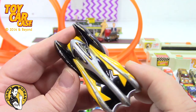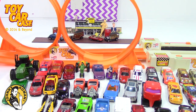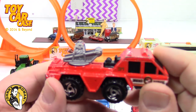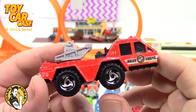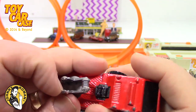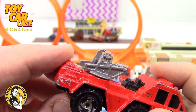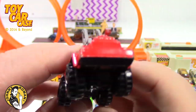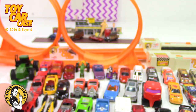Look at that. I'm digging that. That one might roll the track well. Oh, here's that Jimmy Durante one. Fire department missing. Looks like it got pulled. Oh, looks like maybe Fido or Pippin chewed that baby up a little bit. That's okay. Hot Wheels.